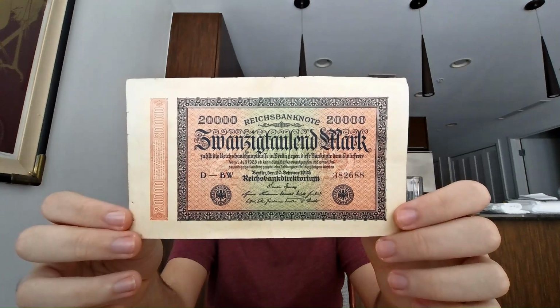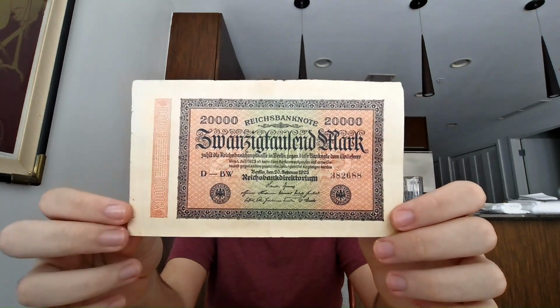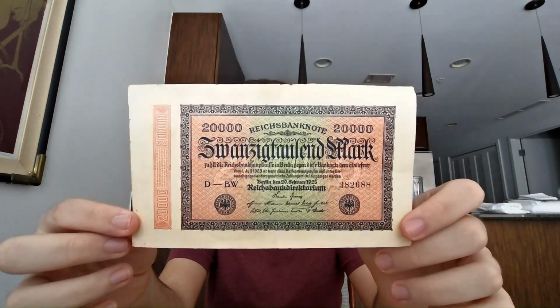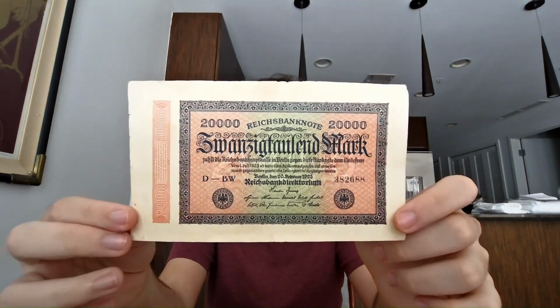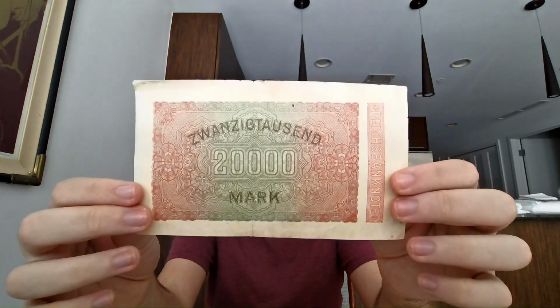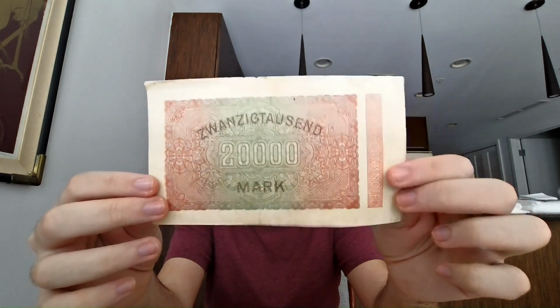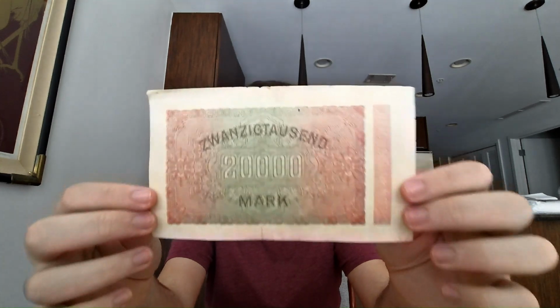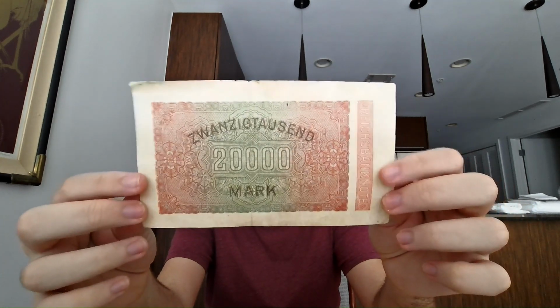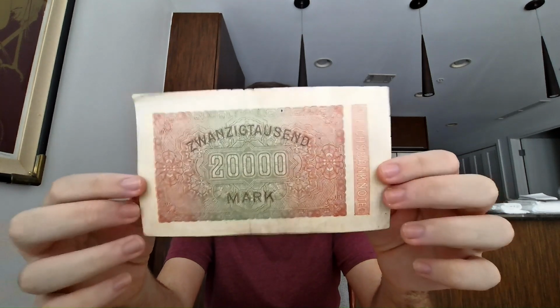We got this neat frame. We got red and green. We got some bar over here. Usually there's not a lot of imagery on the banknotes from this time, but they're still very well designed. We got a pretty impressive font going on too. Back is a pretty simple design, the same colors. We can see that it is marked as a Reich banknote, meaning that it is official German currency. And we can see the number again, denomination spelled out and shown as a number.